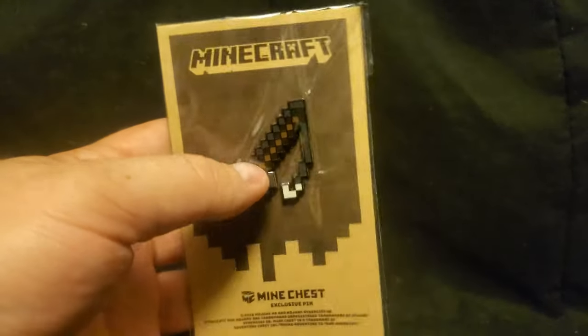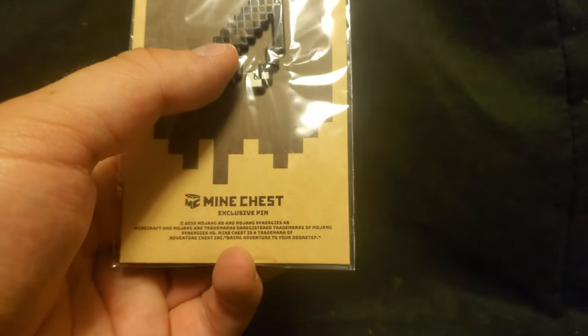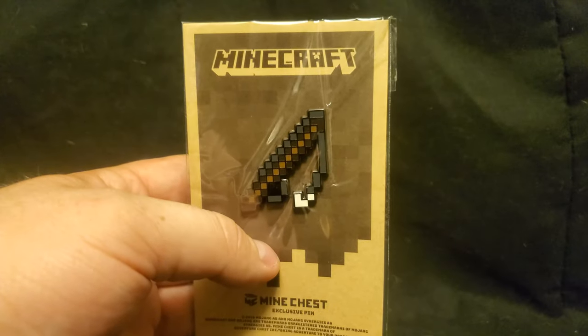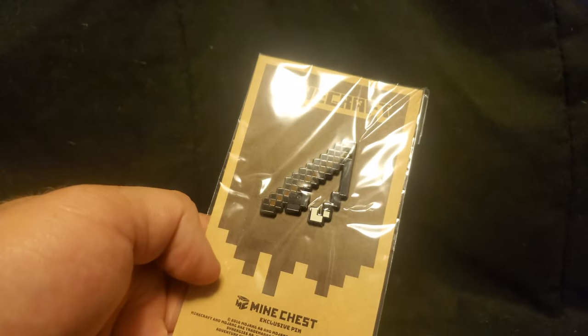But this is really good. Like I say, if they didn't put their loot box branding on this, I would never know that this was a monthly pin. Really good. I don't think I'm gonna keep it, but I'm sure somebody will. Maybe I'll give it to this guy I know who likes pins.